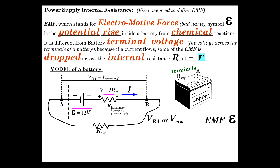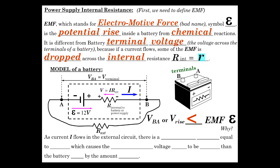Answer is, we've already answered the question. Because of the direction of the voltage change across this resistor, because it's going from positive to negative, it's dropping across here, it's less than the EMF. All right, now I've already answered the question, but I'm going to answer it again.